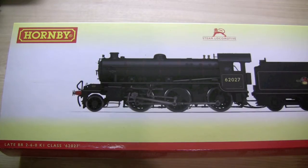Now, you will have noticed I'm actually opening a box. And the reason for this is so many people have asked me to do this. I've given in and decided to do it. So what we're going to do is we're actually going to do two videos for each locomotive that I take a look at.